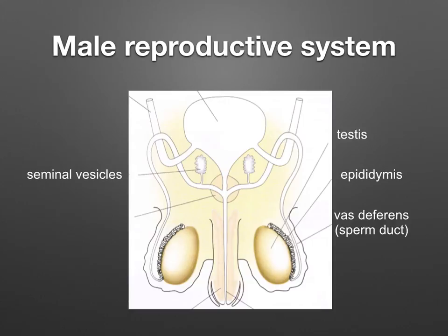Then you've got a pair of seminal vesicles, which are pouch-like glands, and these contribute up to 60% of the volume of the semen. They secrete a thick yellowish fluid, which is rich in fructose, and which provides nourishment for the sperm. The prostate gland is a donut-shaped structure lying beneath the urinary bladder. This secretes a thin whitish fluid which makes up about 30% of the semen. This fluid increases sperm motility, and it's also alkaline, which means that it can neutralize any acidity due to urine.